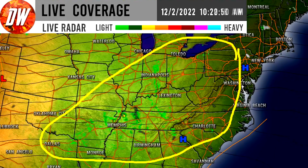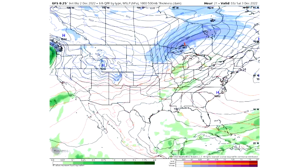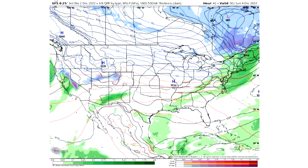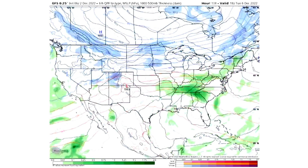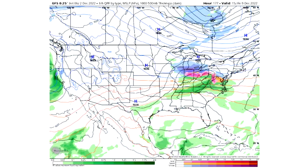Now, what we're going to do is finally we're going to go ahead and move on, and we're going to talk about the upcoming pattern because, again, there's a lot of cold and a lot of snow to talk about. Here we are taking a look at the upcoming storminess. I just want to show you guys a couple of these snowstorms that we end up seeing in here. Now, as time rolls on, we see a warmer pattern all the way up until about the 10th.